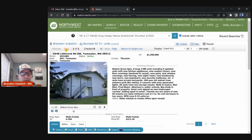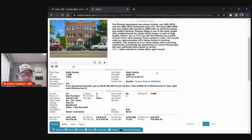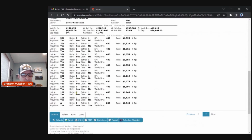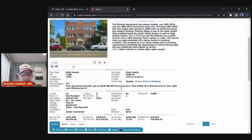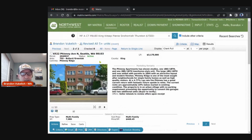I could be wrong. And this one in Finney, it's kind of just above Green Lake, built in 1928. So you're looking at almost a 100-year-old property. Almost all studios. You've got 1 2-bed and 1 1-bed. Unit was added. Oh, the large 1-bed was added with permits in 2009, so that's good. How many total is this again? It is 13 units. So if you like unlucky number 13, this might be the right deal for you.